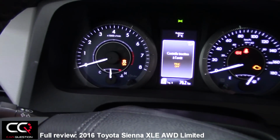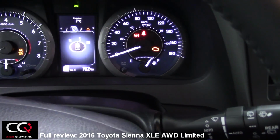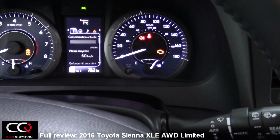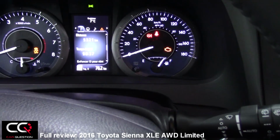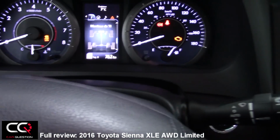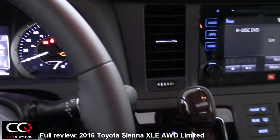So once again, nice design, nice information screen right there in the center, and you can simply change to whatever message, whatever parameter: autonomy, fuel consumption, actual fuel consumption, distances. And you've got also your all-wheel drive display that's going to show you which power is sent to which wheel.